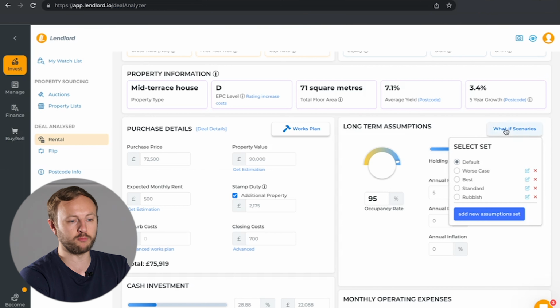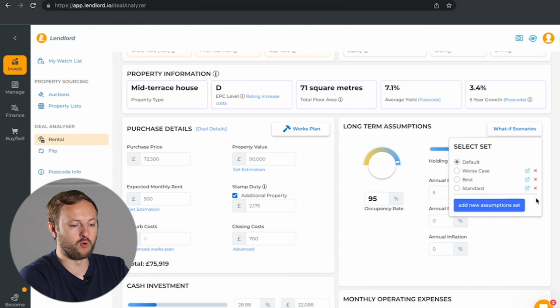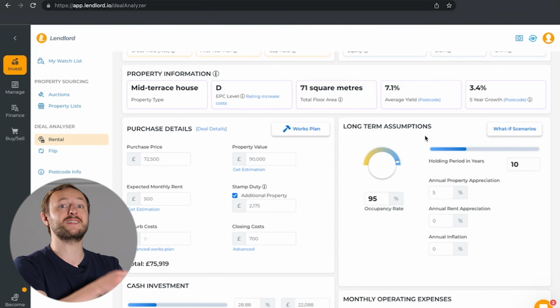What you can also do, by the way, I won't go through it right now, is see this button here that says what if scenarios. You can go through it and say, right, I'm going to do worst case, best case, standard, and you can add your own in there. So we'll count this one as a standard situation, but when you're doing your financial models, and you do need to treat it like that, you want to look at what if best case? What if we do get the 7.9? What if it's only 2% capital growth? All of those sorts of things.